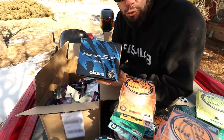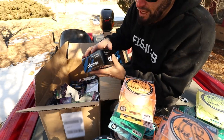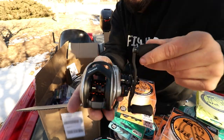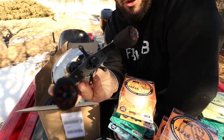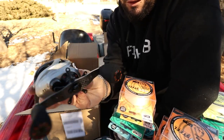All right, next up we got some reels. We got the Helios SX. Again, another sexy reel that needs to be protected. Check out that reel, man. So this was actually my first favorite reel from Akuma. Super awesome, it throws real far, and then they just kept coming out with more and more awesome reels.